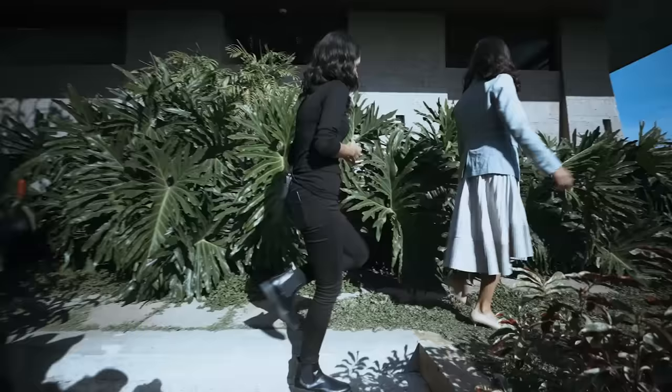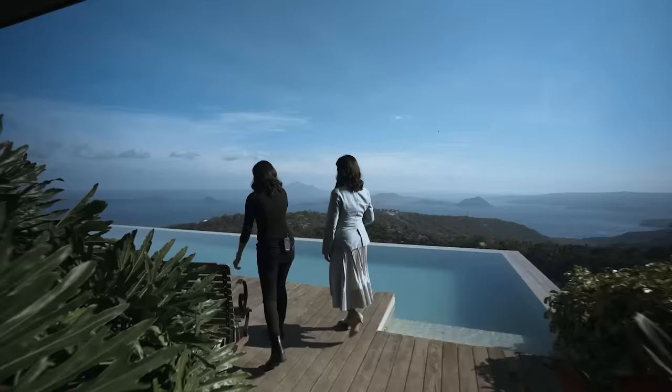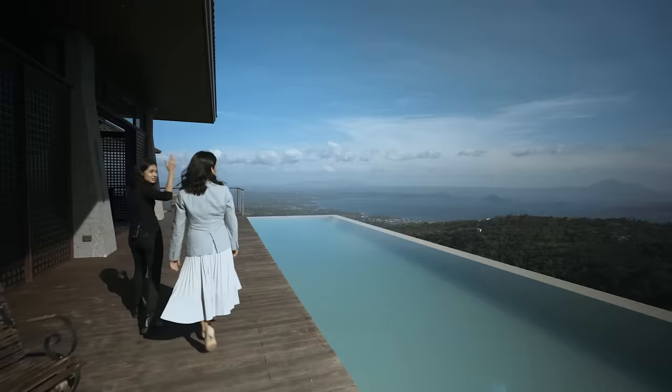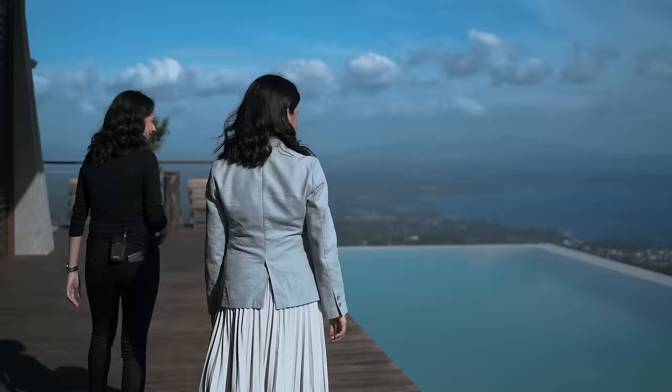The bigger the leaf, the more expensive it looks. Okay. Oh, look at this. What a vista. So you have birds flying around. Oh, it's so nice. Birds. Oh my gosh. Did you see that?